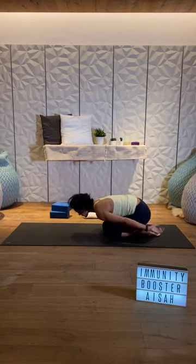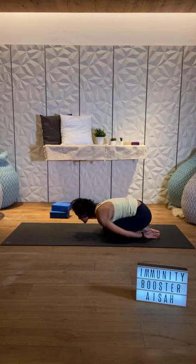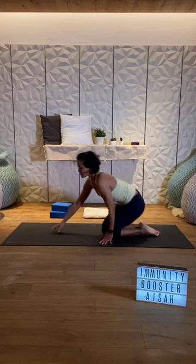Couple of breaths here. Completely let go for one more breath. And as you next inhale, you sit up. And then you release your legs forward.